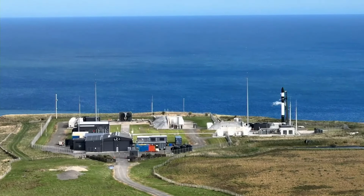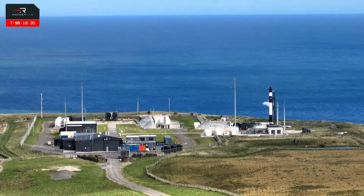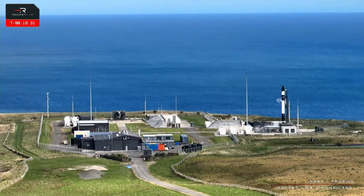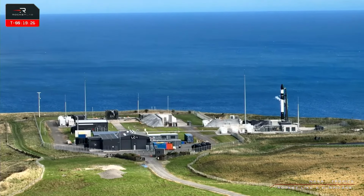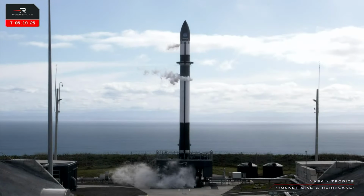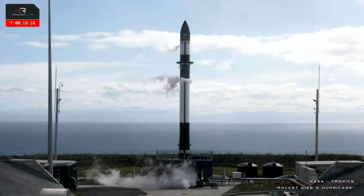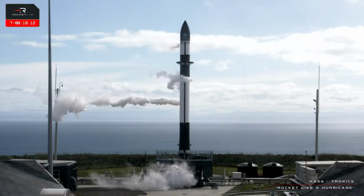It is 40 minutes past midday here at Rocket Lab's Mission Control Centre in Auckland, New Zealand, where launch operations are well underway in the lead up to our 36th Electron launch. Hello and welcome to our live broadcast for Rocket Like a Hurricane, a dedicated mission for NASA to launch the TROPICS constellation of hurricane monitoring satellites.